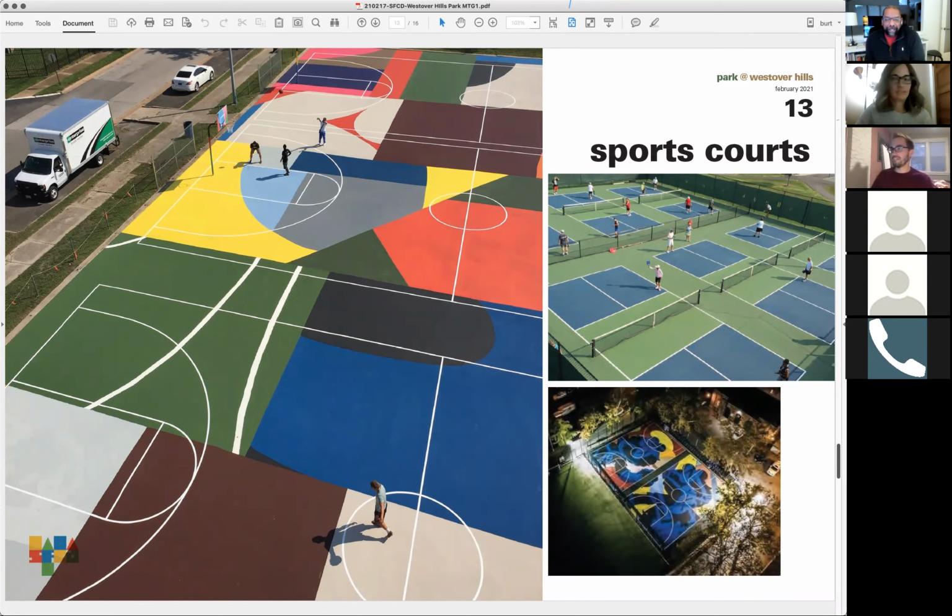I got excited about the opportunity of the sports courts also as a public art expression. This project, I think the lower right is in Manhattan, and the upper left is in the Midwest, I think Michigan, but I don't remember exactly. Reintroducing basketball into the park in a fun and clever way is an opportunity. And again, the pickleball courts, of course.